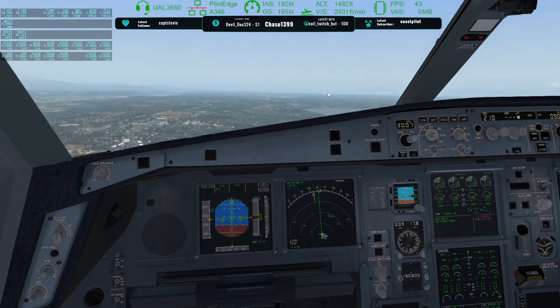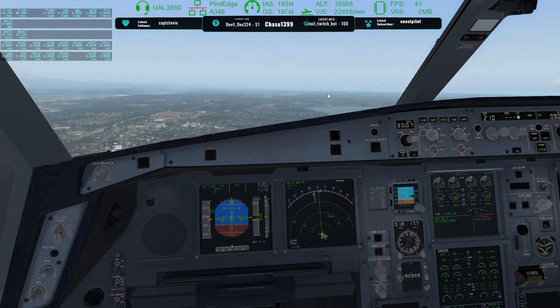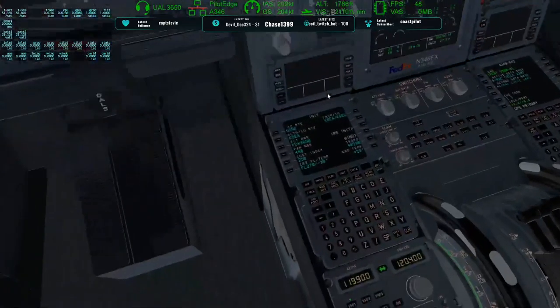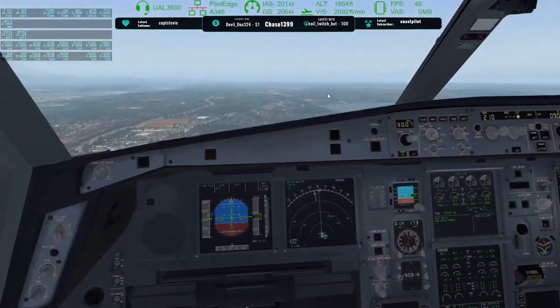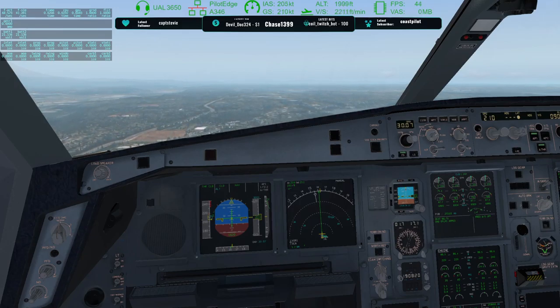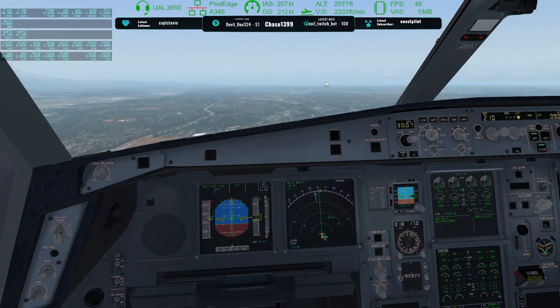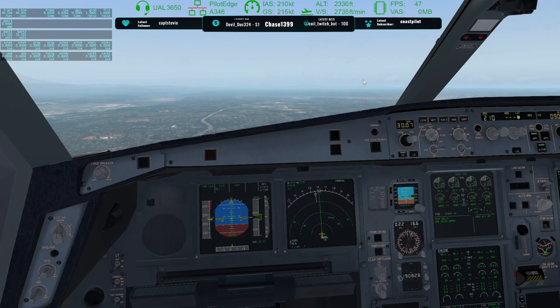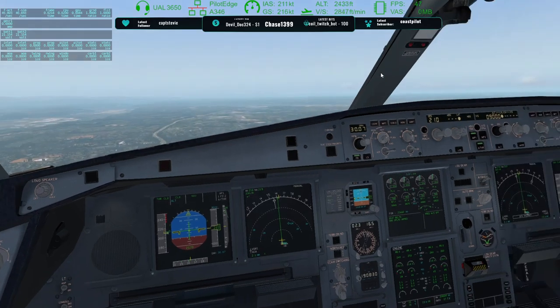3650 Heavy, contact departure. Over to departure, FedEx 3650 Heavy. 120.4. Seattle departure, FedEx 3650 Heavy, leaving 2,100 for 9,000. FedEx 3650 Heavy, Seattle departure, I'm going to maintain 15,000. I'll maintain 15,000, FedEx 3650 Heavy.